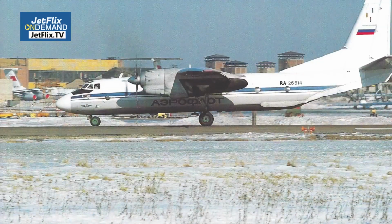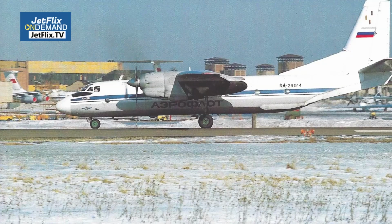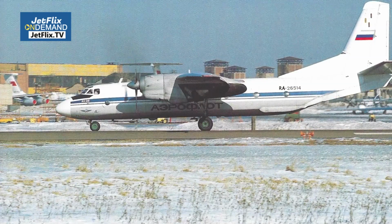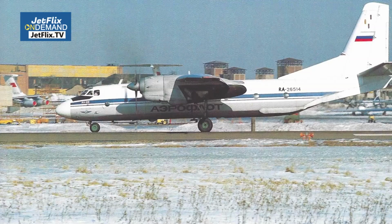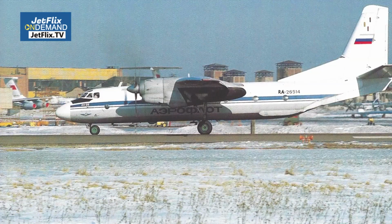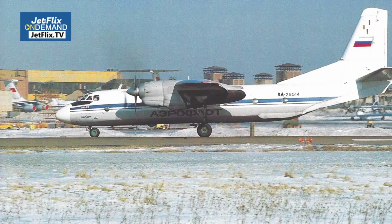And here we have the Antonov AN-26, NATO code name Curl. The AN-26 was an adaptation of the AN-24, and it was designed primarily as a military transport for the Russian or Soviet Air Force, as well as the Pakistan Air Force and the Vietnamese Air Force.